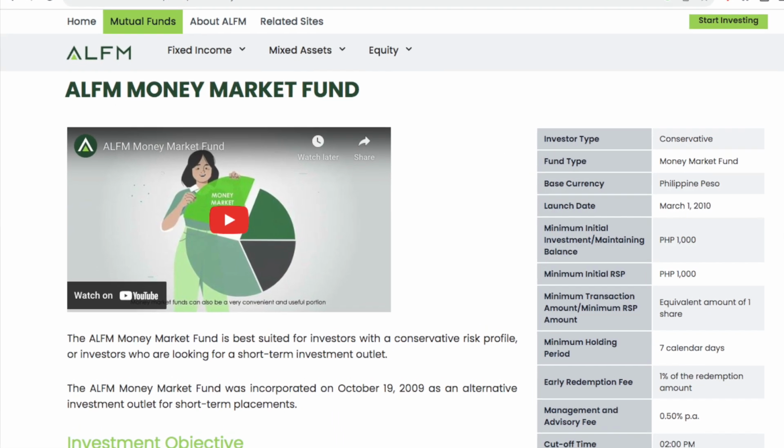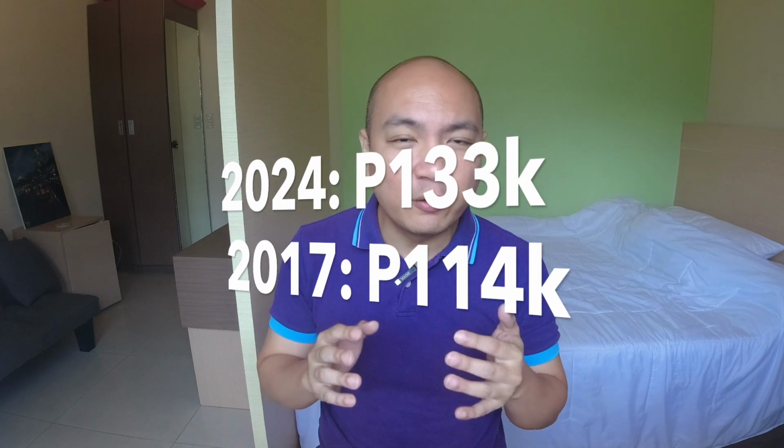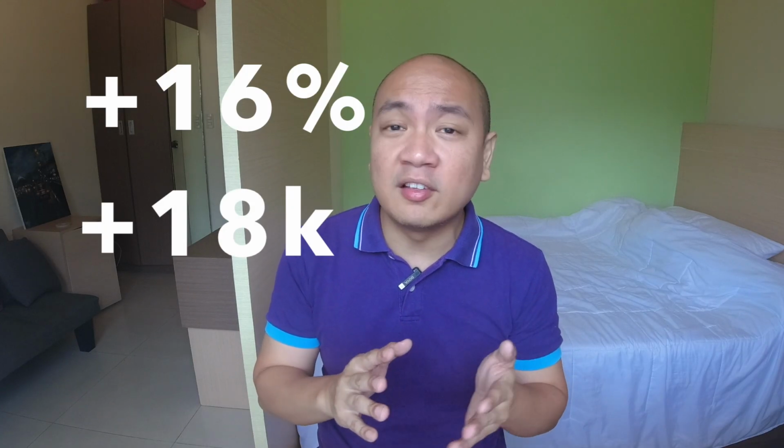Moving on to the second investment that I liquidated, this is also another conservative fund that I invested in. This time, it's the ALFM Money Market Fund. From this fund, I withdrew 133,215 pesos. Based on the invested value, it's around 114,564 pesos. So this would be a gain of over 18,000 pesos. Percentage-wise, it's a little over 16%.